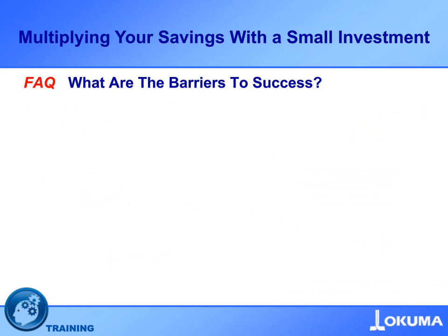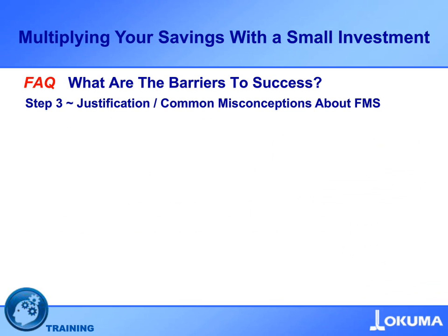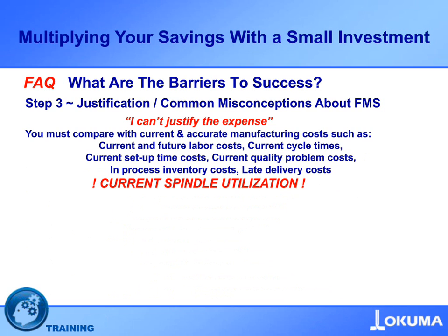What are the barriers to success? Justification, common misconceptions about FMS. I can't justify the expense. If you do your homework beyond current spindle utilization, that's nearly enough to justify FMS and horizontals. You have to compare accurate manufacturing costs, such as current and future labor costs.